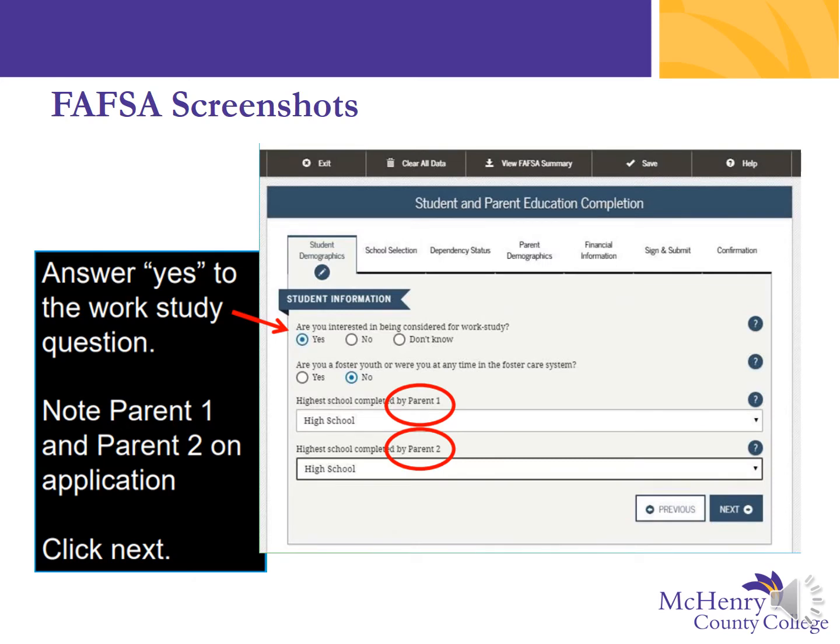On the student information page, you're going to need to identify which parent will be parent 1 and which parent will be parent 2. This will be the same throughout the FAFSA, so just make sure you take note of who you're designated in each spot. And then it's going to ask you, are you interested in considering the work-study program? If you think you would like to work on campus during your college career, click yes. Not a big deal if you change your mind. What will happen is after completing the FAFSA, the Department of Education will calculate out how much money you are eligible to earn in the work-study program.